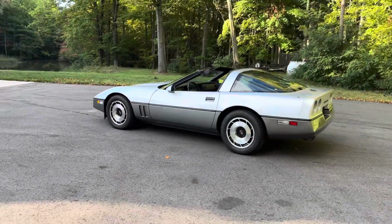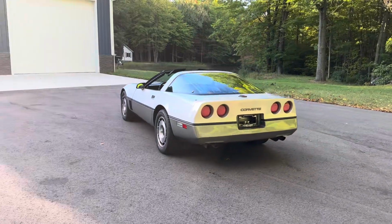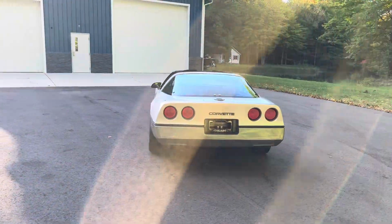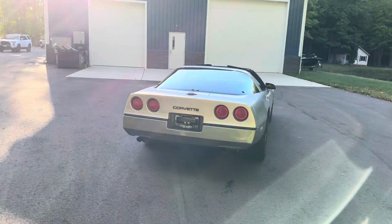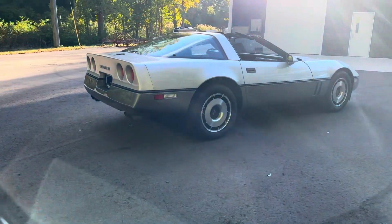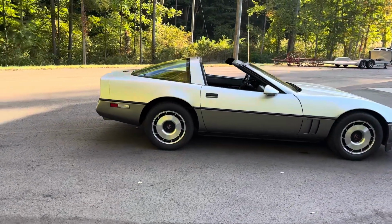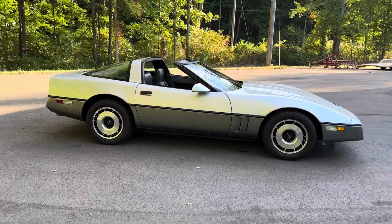It's got some nice options on it. It's an automatic. It has the removable roof. It has the two-tone silver metallic paint scheme on it over a gray interior. Again, it only has 19,792 original miles on it. It is in very, very nice condition.